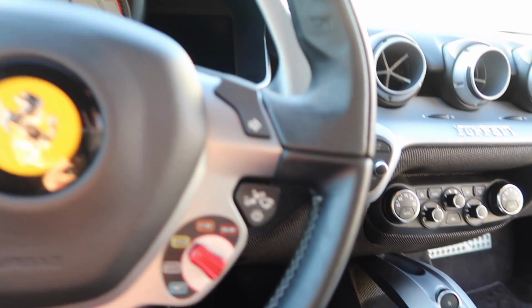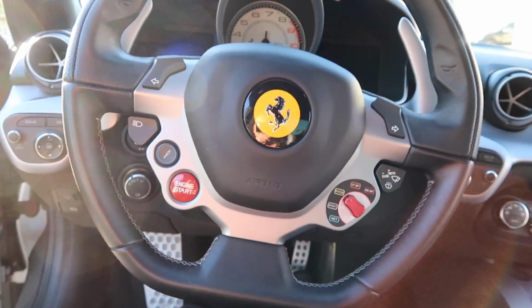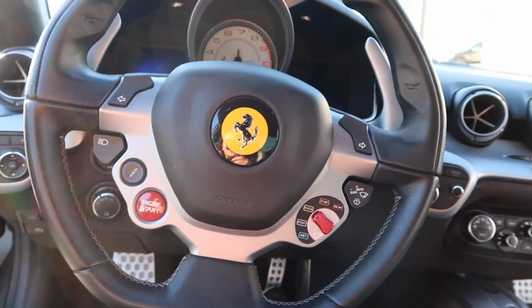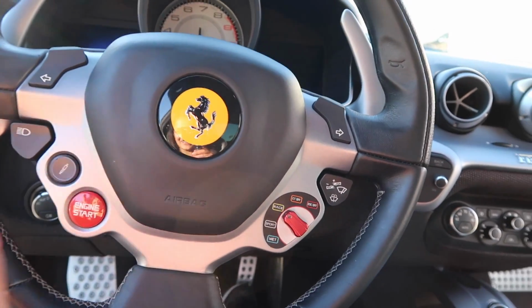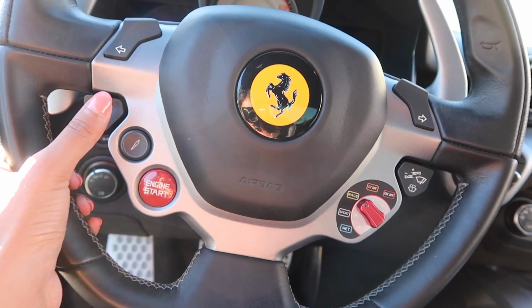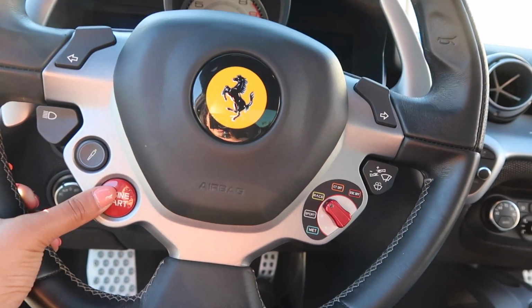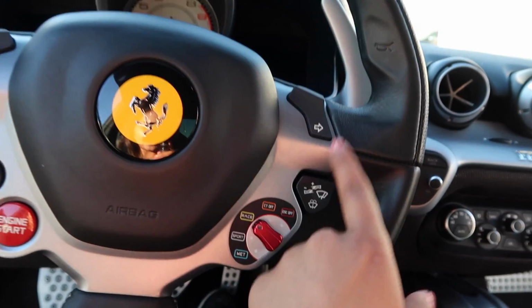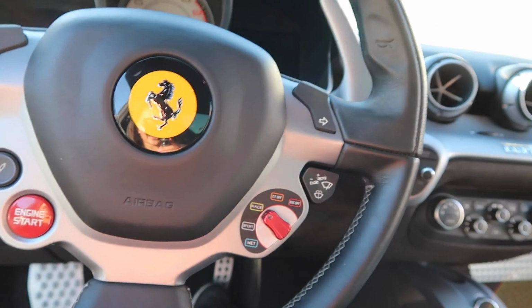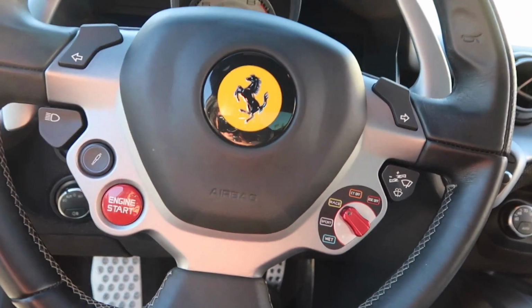Super minimal, super functional, super racy. One of the coolest things about this car is everything is on the wheel. On the wheel, you have your turn signals right here, which are just buttons. Then you have your lights, your suspension, your start-stop button, and windshield wipers. And of course, the Manettino, which is how you adjust the different modes of this car.